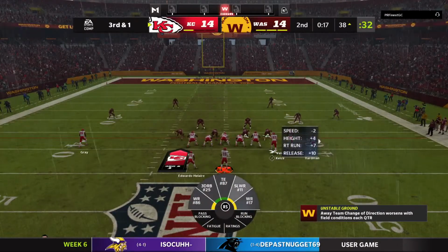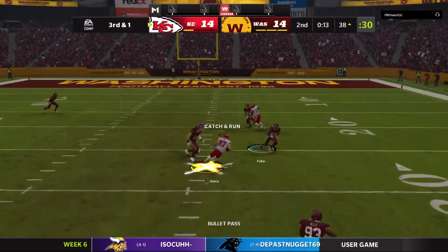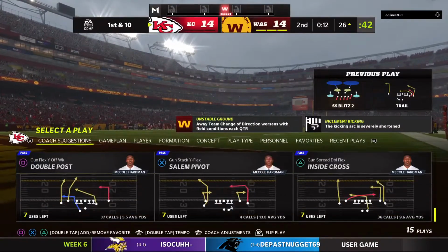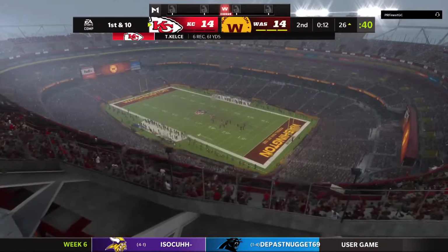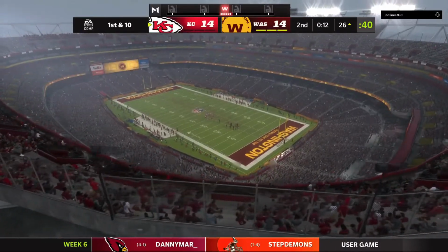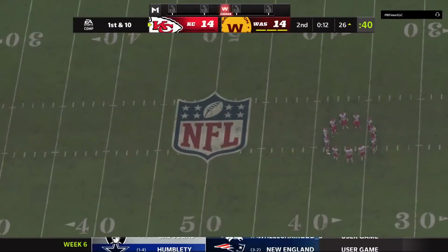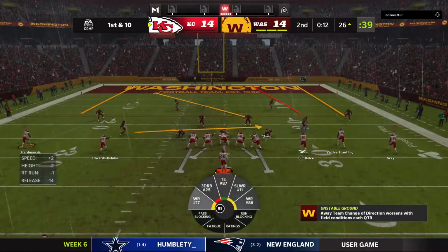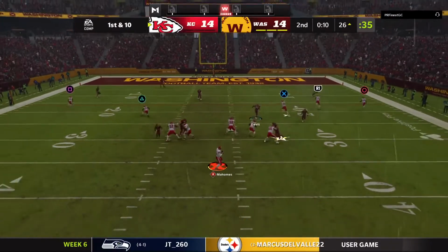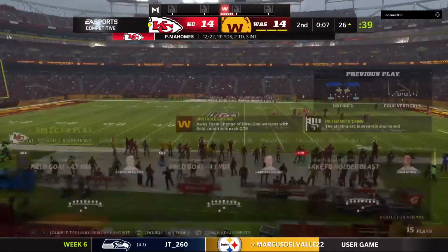This is 3rd and 1. Very likely 4-down territory, even if they don't get it, though. Complete, the tight end, Kelsey. The Chiefs quickly now going to use the last of their timeouts as they'll stop the clock with 12 seconds to go in this 1st half. Mahomes to throw once more. He's going to take a shot for the end zone. And incomplete on the deep ball.